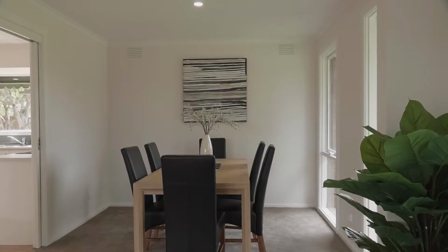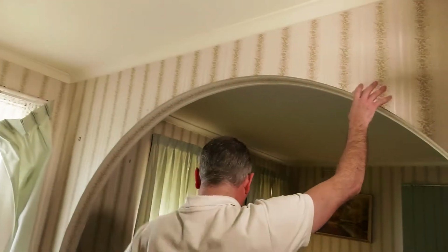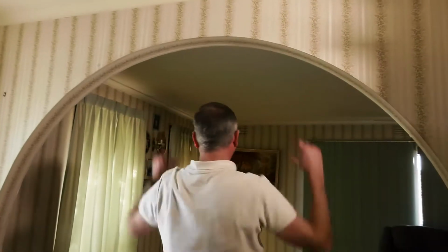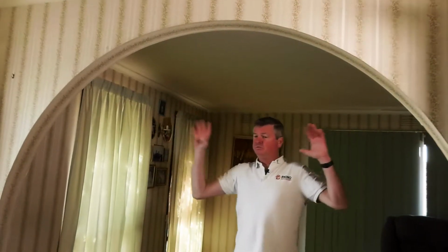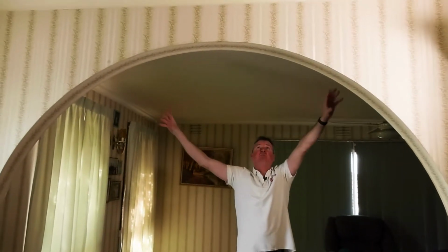Put an LED downlight here, brings it up to now. This archway will take out, we'll square set it. We'll still have this, but we'll square set it because we want the rooms to be different. So that's a dining room, and this is a lounge. We can actually keep the separation, but we'll square set it and make it look lovely.